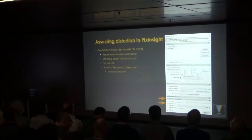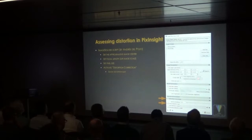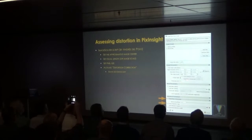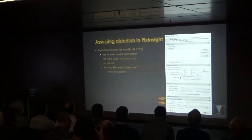Then you need the image scale, so you need the focal length of your instrument or the resolution in arc seconds per pixel and the pixel size. No more to image solve your image. If you are also interested in distortion, you have to check the distortion correction checkbox and use the show distortion map.